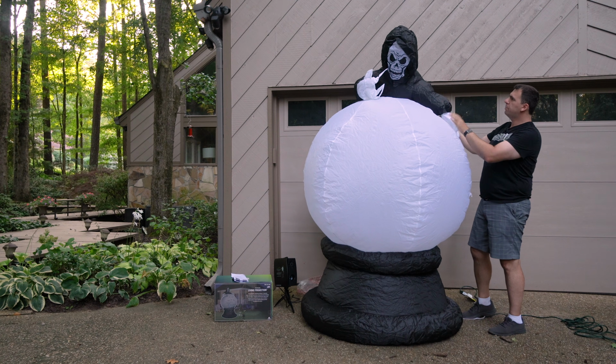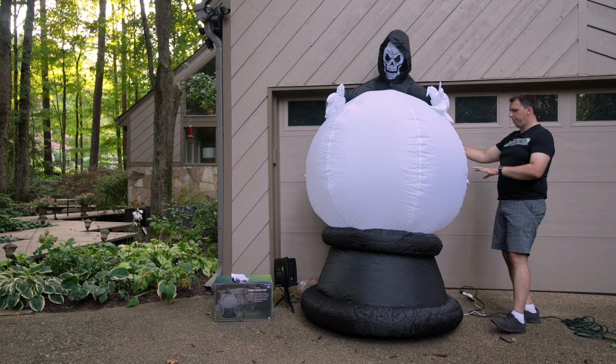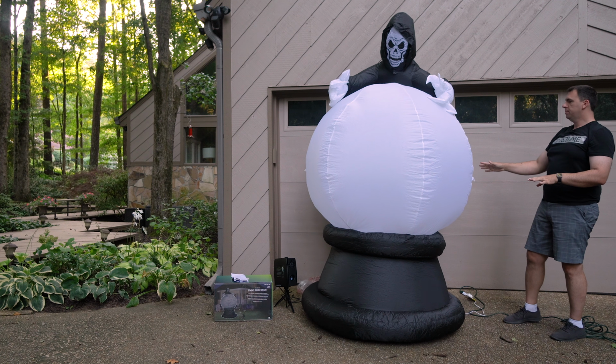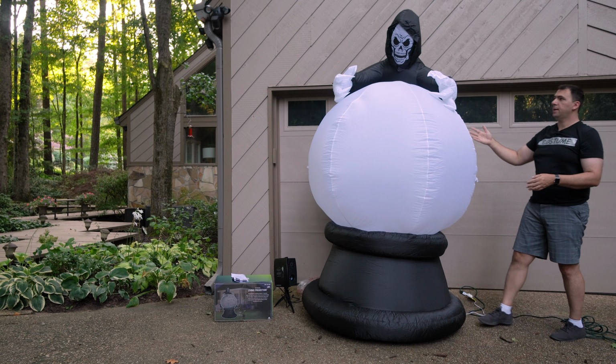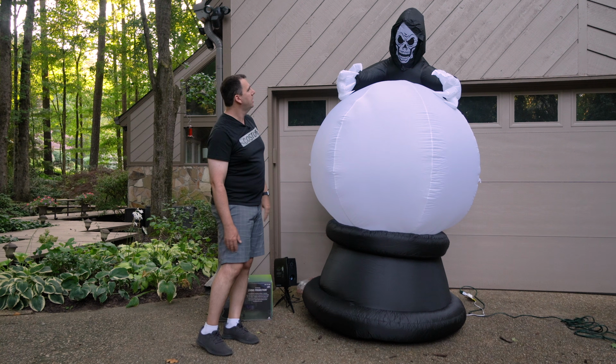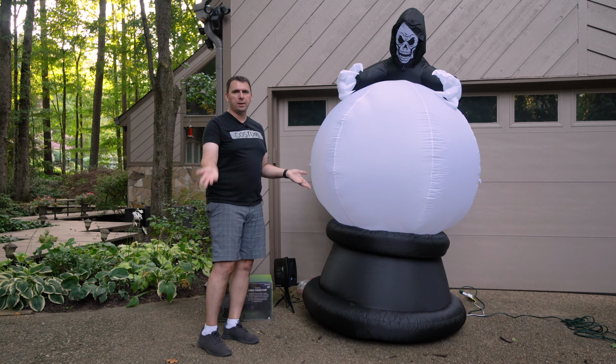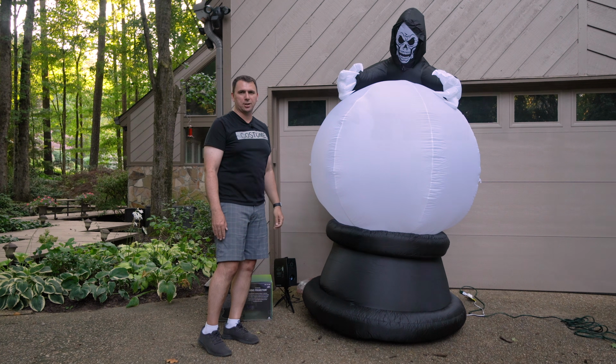Got a nice little Reaper here. He's very much oriented to the back, but it looks like it's going to stand up just fine. That is very cool on its own. Not a whole lot of detail to it, but let's go ahead and bring the camera in and take a closer look.